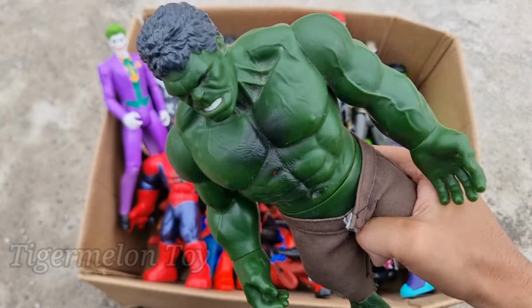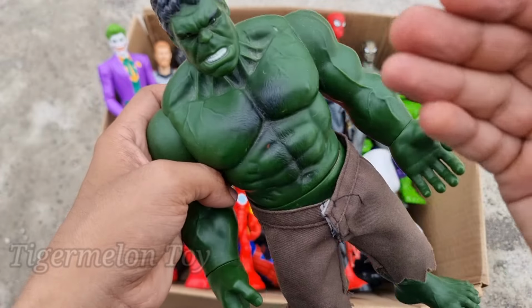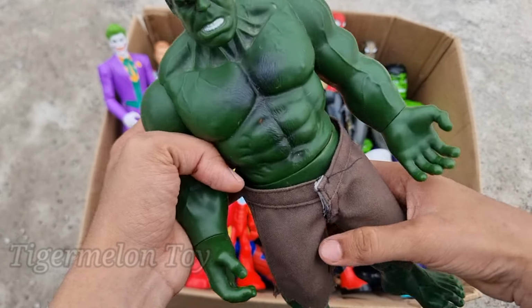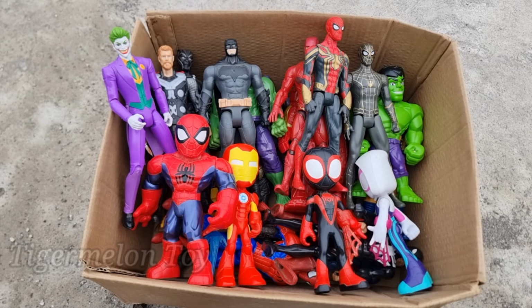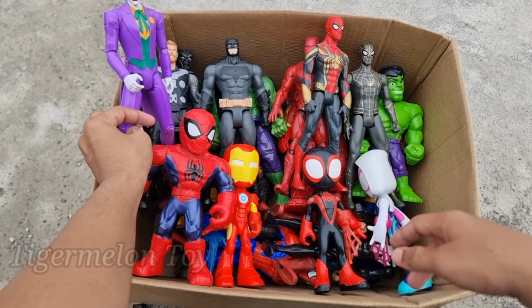Wow, guys, the Incredible Hulk Smash is super strong and super heavy. Look at the very amazing loose jeans. He has a very cool chest, abs, biceps. Wow, he's such a strong and heavy superhero, a very intelligent superhero. Hulk Smash. Wow, he's super cool. Now, who is next, guys? Let's see. Who is this one?